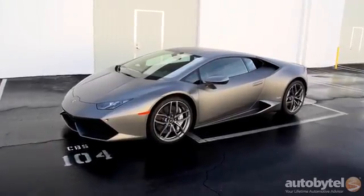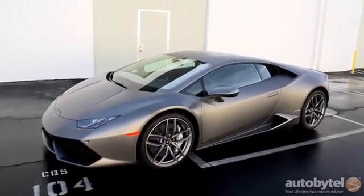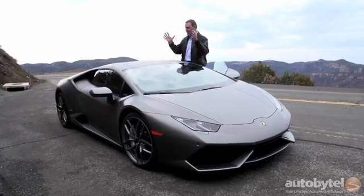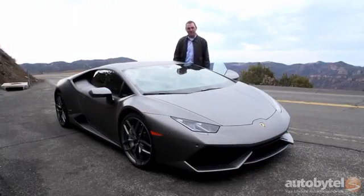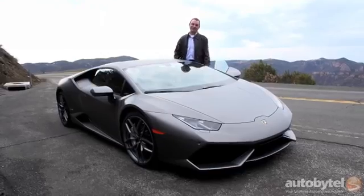extraordinarily quick, incredible handling. It does everything so well, and it's a fantasy. This is a mechanized fantasy. Is it worth $275,000? Absolutely.